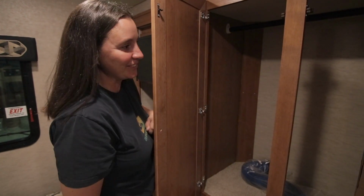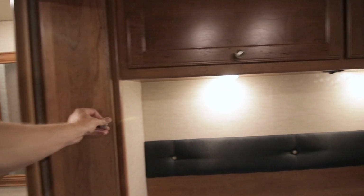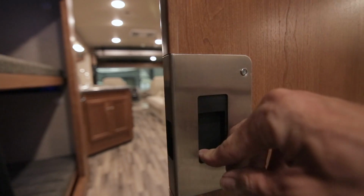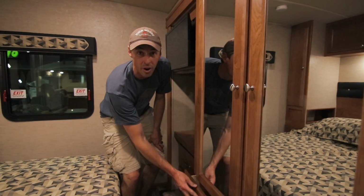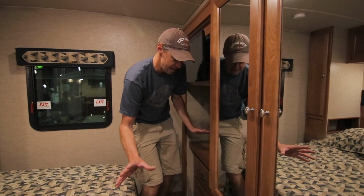You can hang up all of your clothes in this area. Drawers down below. Drawers over the bedding, or over the top of the bed. And doors to close off from the main area. Pretty nice. We don't have a door. So we do have quite a bit of storage in this bedroom area. We have all these drawers, which is way more than we have. Way more than adequate.